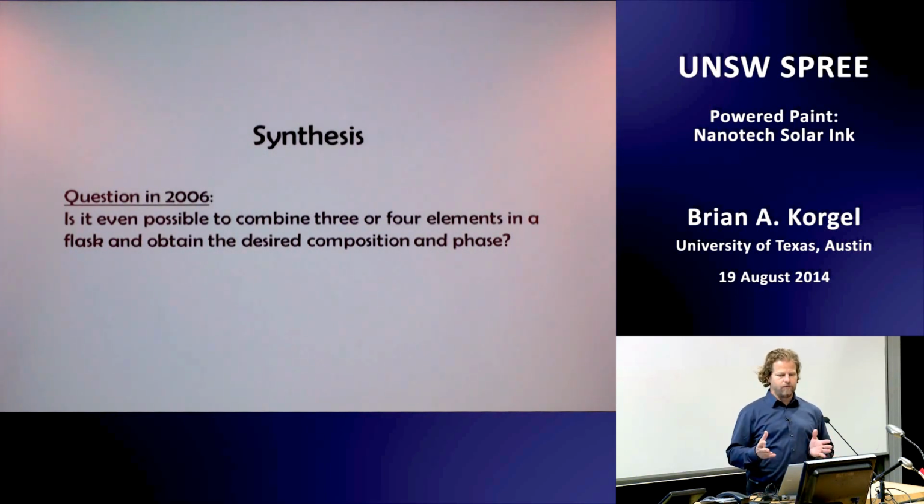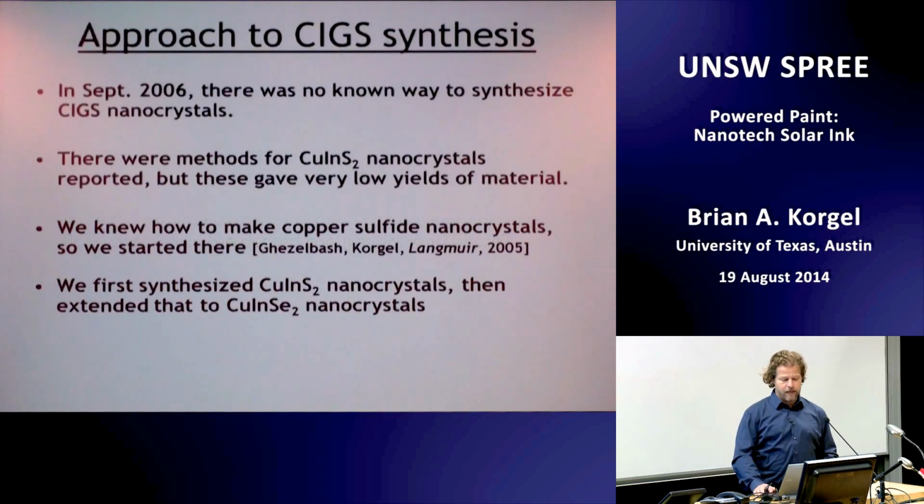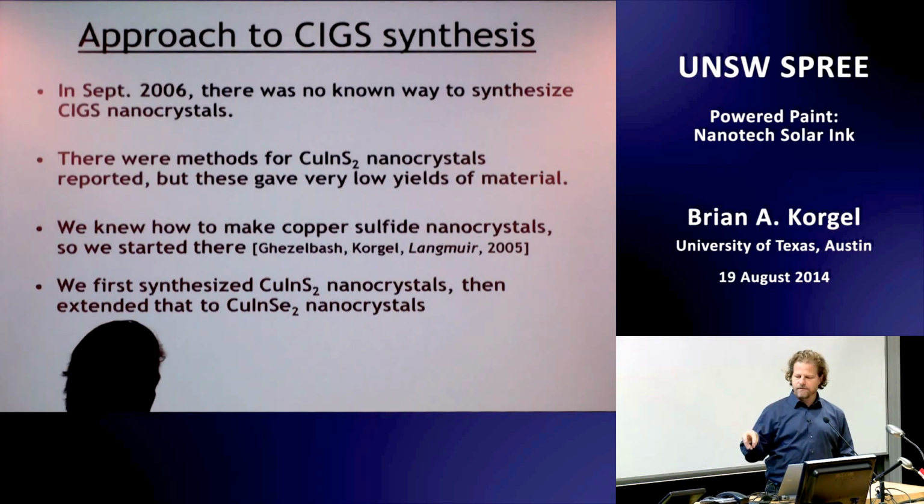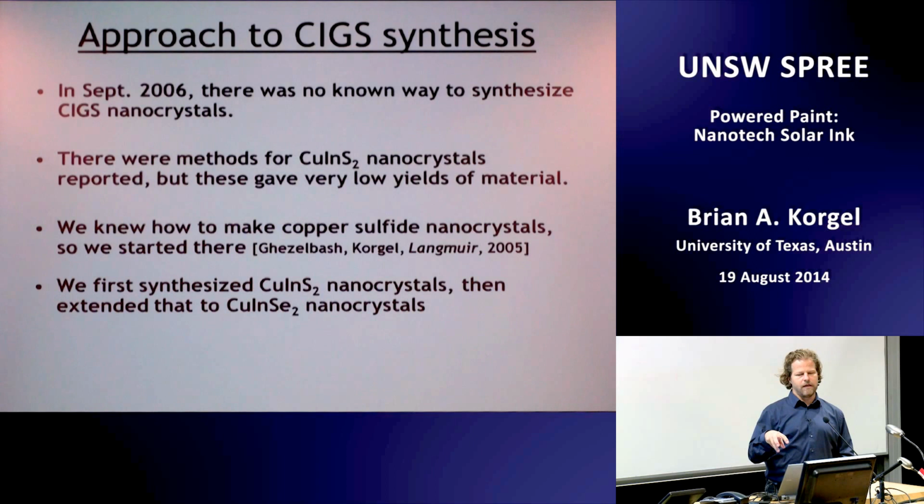And usually if you combine 4 elements into a flask and heat them up, you get a wide range of phases and compositions. And so we set out to do this, and it wasn't clear that you could actually make this material. There were a couple of reports in literature for making copper indium sulfide, for example. Most of these relied on single source reactants. So you had a reactant with copper and indium and 2 sulfur atoms, and the idea was to take this single source reactant and decompose it into nanocrystals.